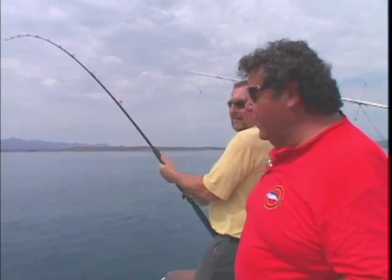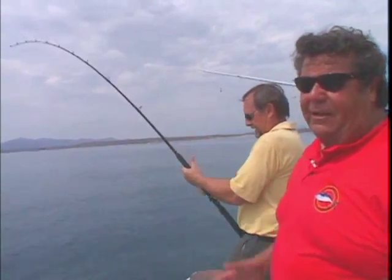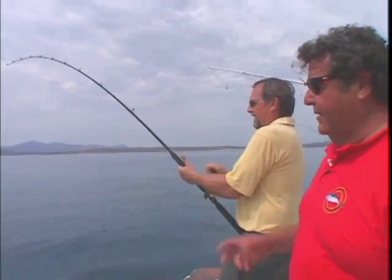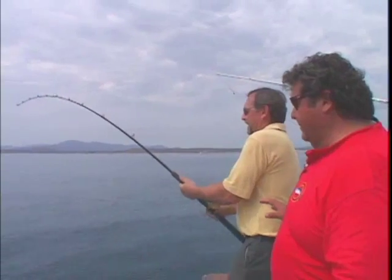Randy's on his first Dorado ever. He's got a nice one going. Ate his sardina. We saw the fish swimming around. We couldn't get him to bite. Wouldn't eat the big bait, so a little tiny sardina, and he ate it. I'm just trying to coach Randy through this.